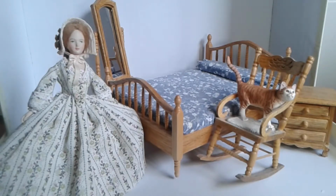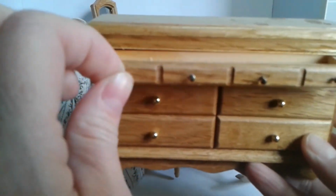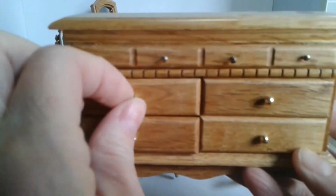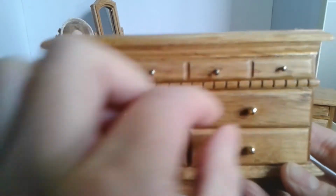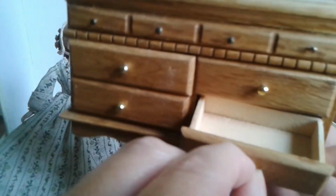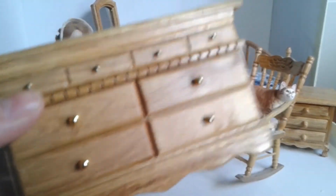Kitties. And also, I got a big dresser that will hold jewelry and socks and shirts and pajamas and pants. All the little drawers open up. It's very nicely made. It's all a little dusty.